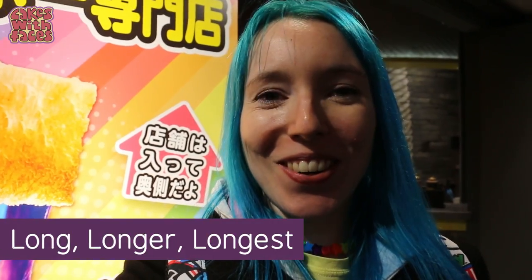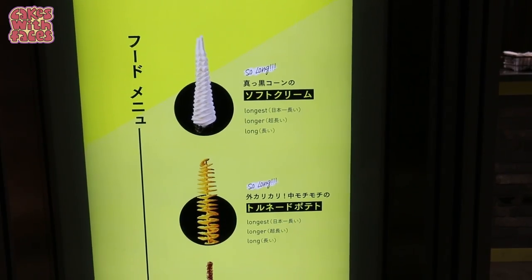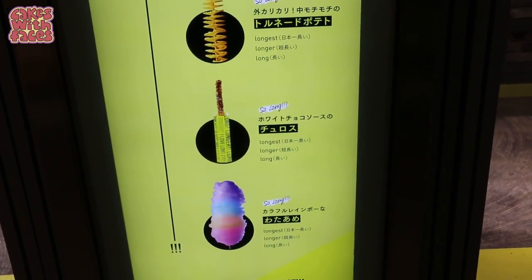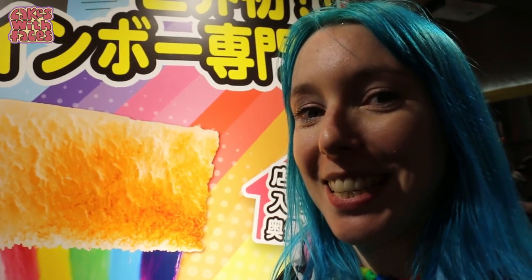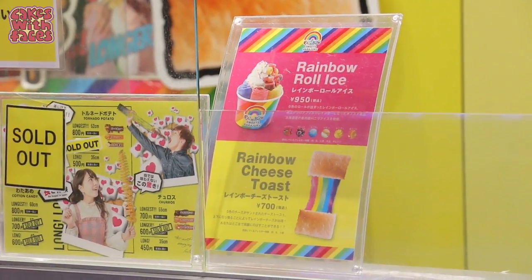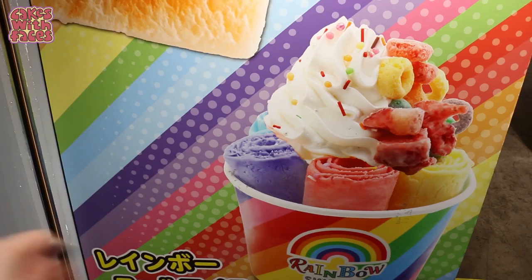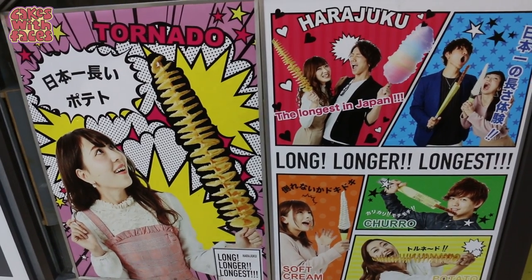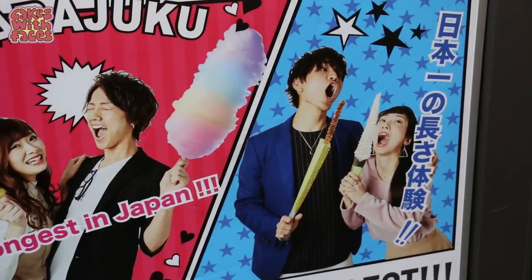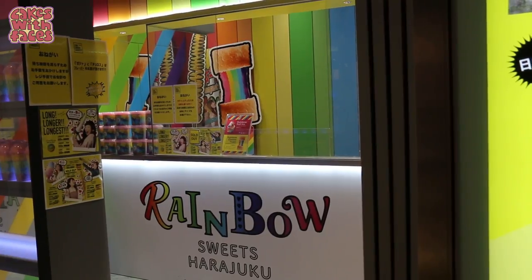At this shop, Longest, you can get really long ice creams, churros, and tornado potatoes, so the spiral potatoes on a stick. And they also do rainbow cheese toasties. And rainbow roll ice cream. I've seen how they make this. They put the ice cream on a freezing plate and then they scrape it up so it goes into rolls. Look how excited the people are on the poster. I'm here at the end of the day in winter, the off season. That's why it's so quiet.